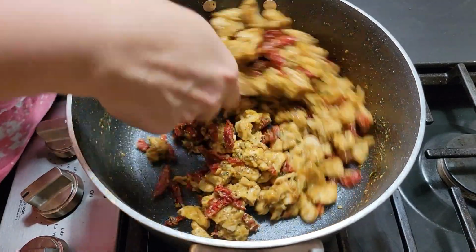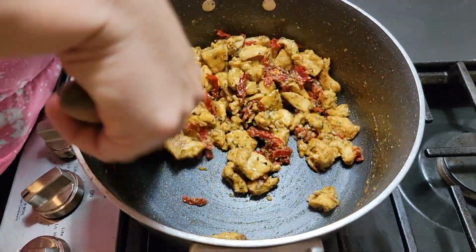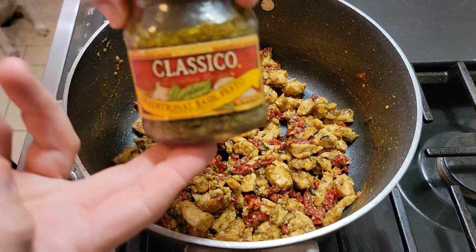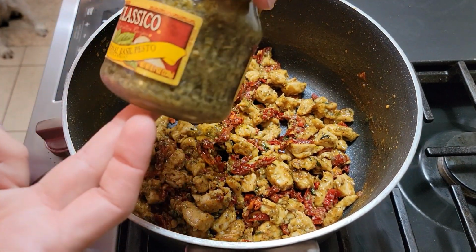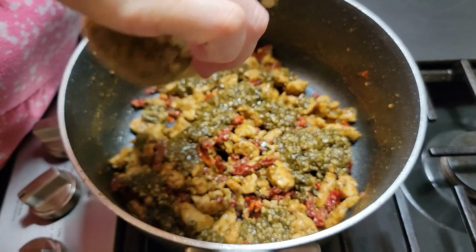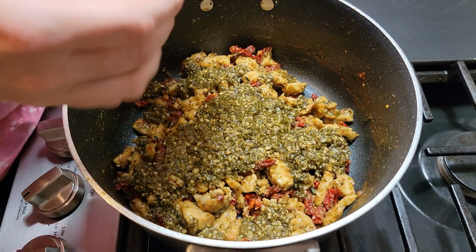That way they can start plumping up a little bit more, if you want to say. But I absolutely love sun-dried tomatoes. Y'all already know that. And so does my oldest one. But he has a harder time eating fresh tomatoes. It's weird, I know, but it is what it is.